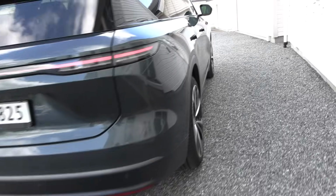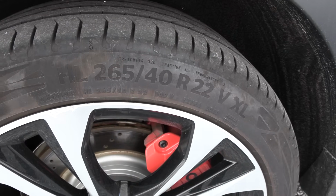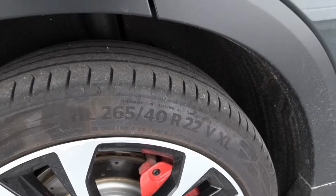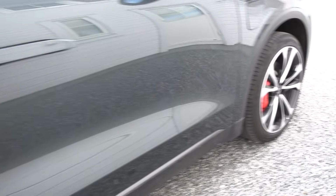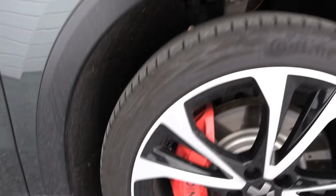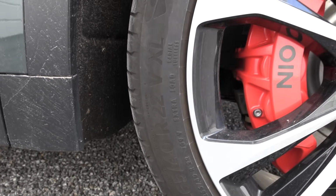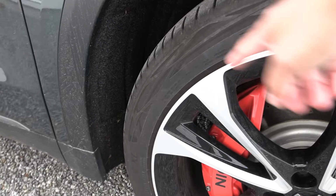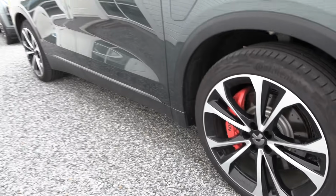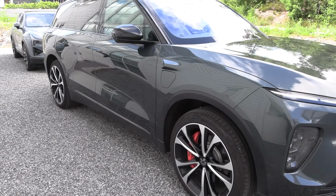And then in the Nio, we have 265/40 R22. Okay, just more rubber. Still 22 inch. We have Eco Contact 6 Q here with some curb rash, but I think it's non-staggered here. Let me see. Yeah, 265/40 R22 also. So both cars have 22 inches. This press car gets lots of beatings all over the place. But yeah, big fat tires, should be thirsty.